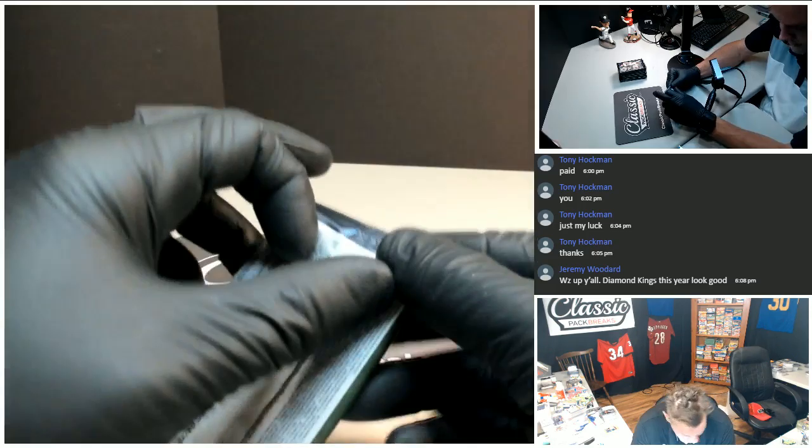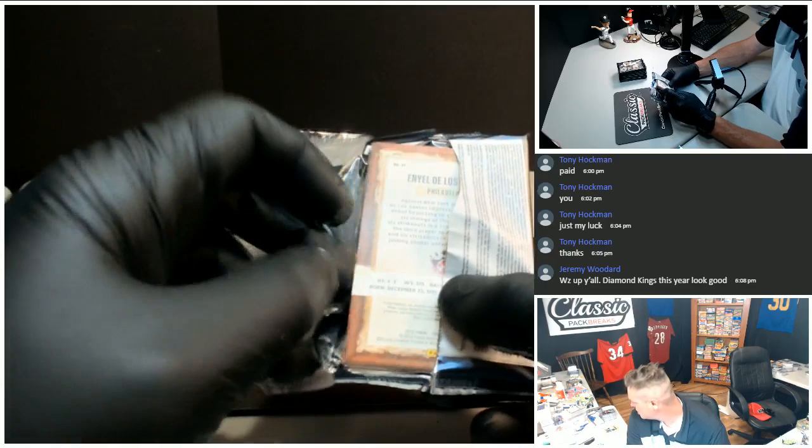These are two autos per box, right? Pretty sure. Yeah, two autos or mems. Okay.